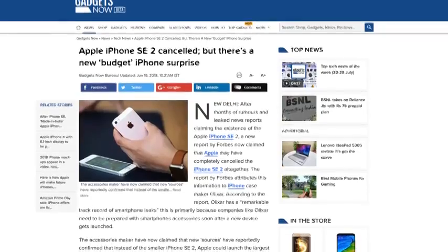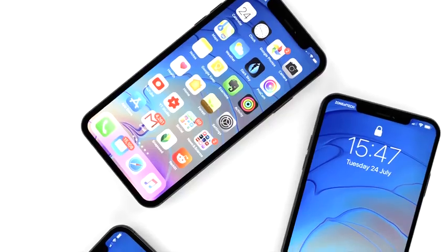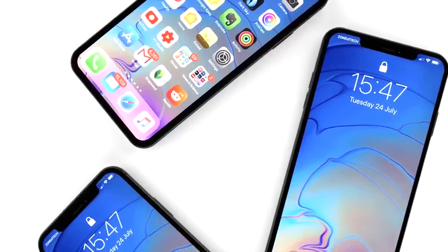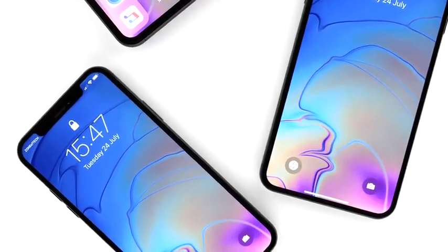Now, we've had many reports that the iPhone SE 2 actually got postponed or even cancelled by Apple. By the way, I made a dedicated video just on that. And yeah, I mean, we haven't really had any new leaks in terms of the iPhone SE 2. However, we had many leaks on the other three iPhones for 2018, and it seems like all three are actually coming out. So here's an update to the November video covering not the 4, but actually the 3 new iPhones for 2018, latest leaks and rumors, and everything you need to know.